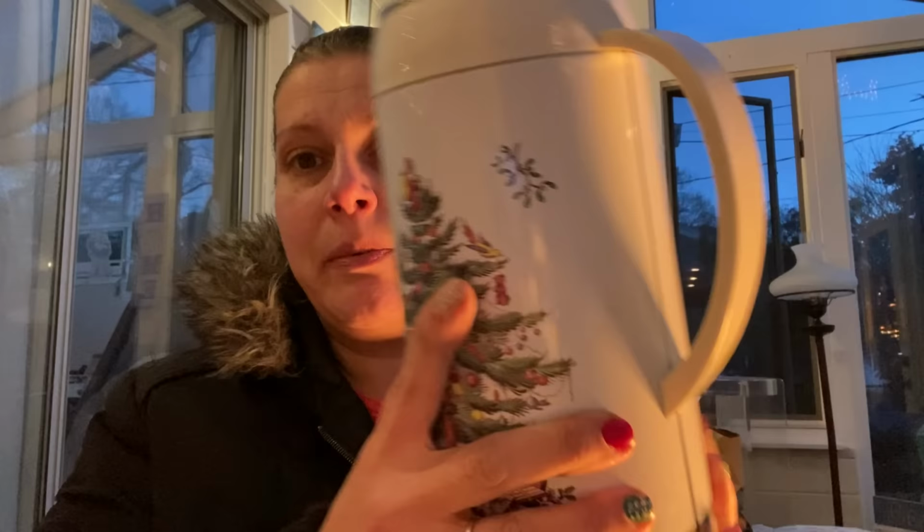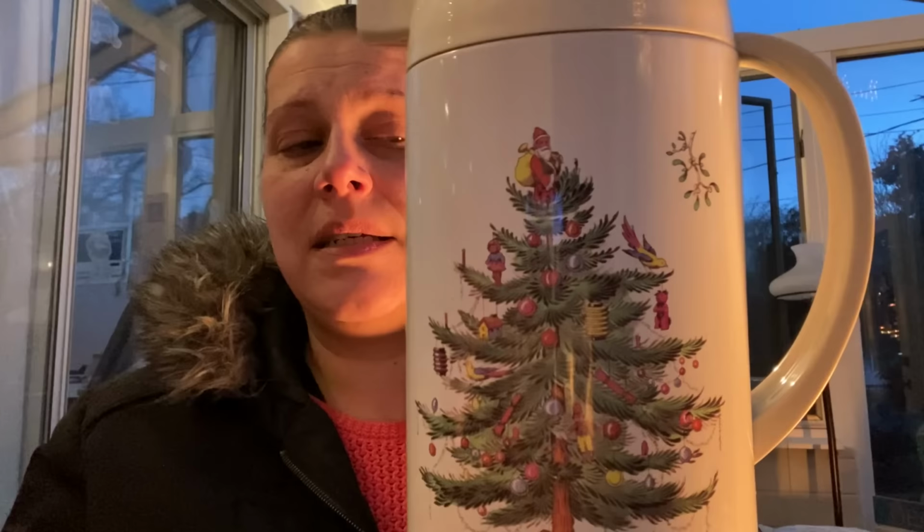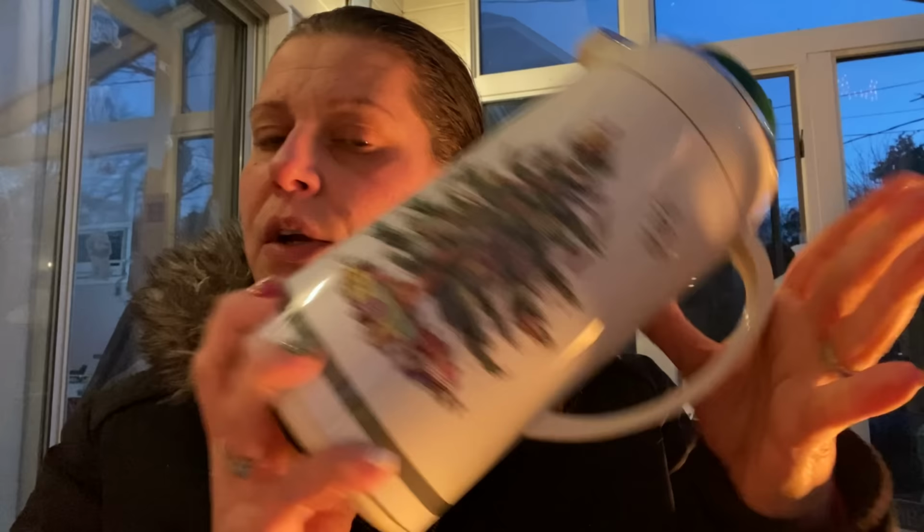The next thing I decided to pick up, I didn't show this in the walkthrough, is this insulated coffee pot, just a thermos. And it is Spode. You see the Santa here and that little mistletoe. That's Spode all day long. So when you see that, you know it's Spode. It's actually not marked Spode at all, but it absolutely is. If you research it, this is it. And they're pretty pricey, like $30, $40, I think.